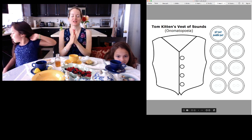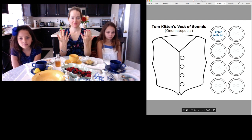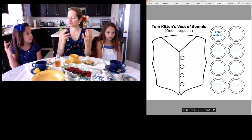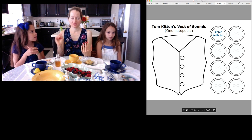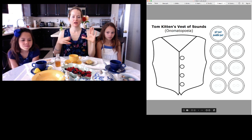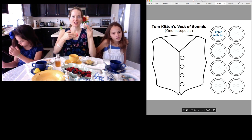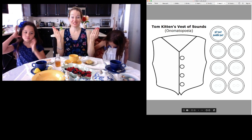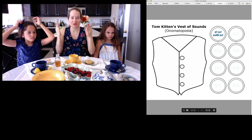Okay, so I'm going to give you the craft page with an open vest. And then you're going to cut the buttons out and then glue them on. So you're going to have an open vest. You're going to cut the vest out, and you're going to glue the back to your notebook. The two sides are going to fold over. So when you open your notebook, you're going to have a vest that opens.